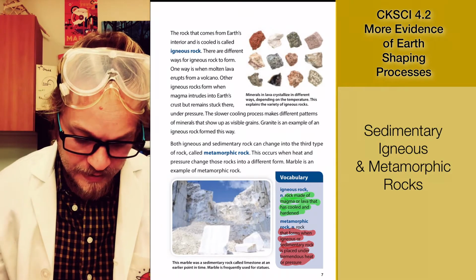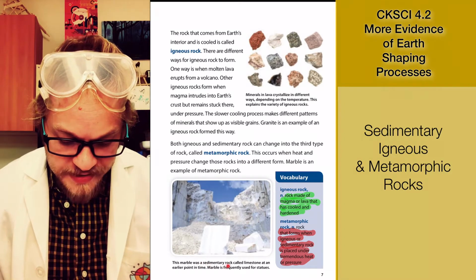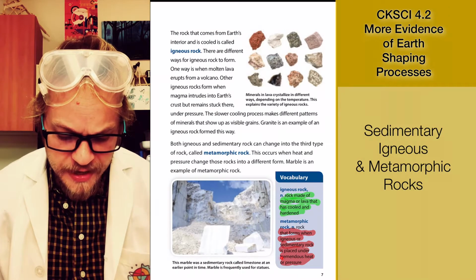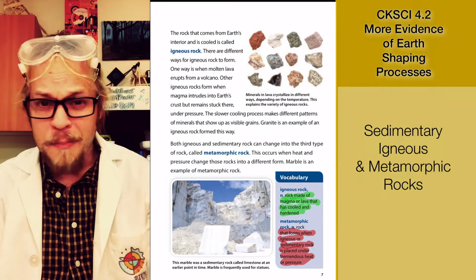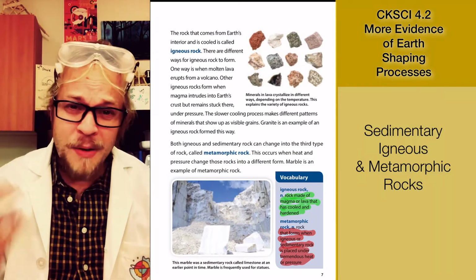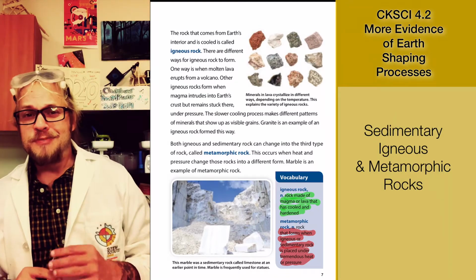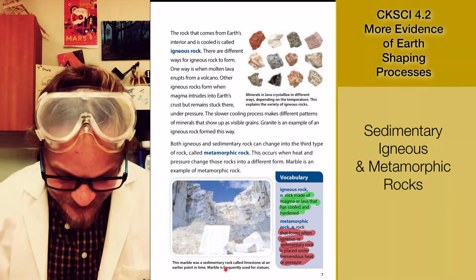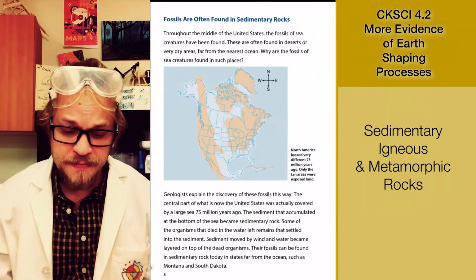Okay? So here's a marble quarry. It was a sedimentary rock called limestone. Granite, marble, not the same. Marble is limestone. Learn something new every day, even when you've been teaching 4th grade for so long. But marble is frequently used for your famous statues.